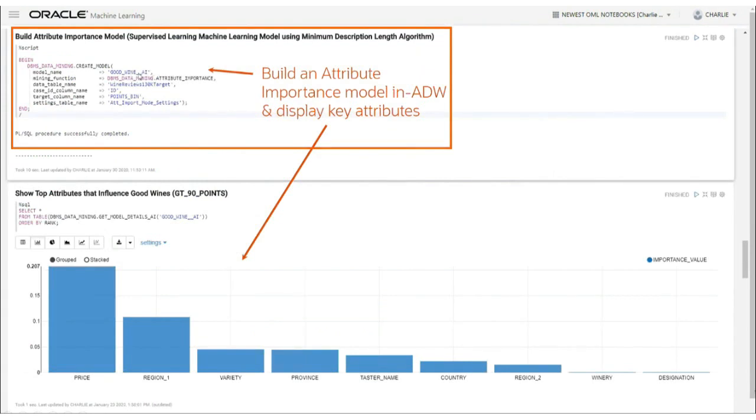You'll see this gets quite repetitive after a while. I want to begin DBMS data mining, create model. The type of model I'm going to build is an attribute importance model. That's the target field, that's the ID, that's the points bin, and there's the settings table, which I just took all the defaults from before. I run the model, it runs, took 10 seconds to run it, as you can see right there.